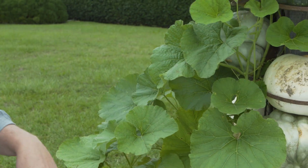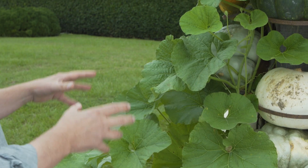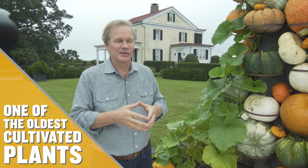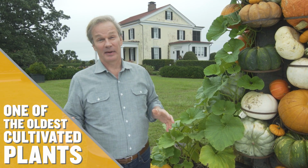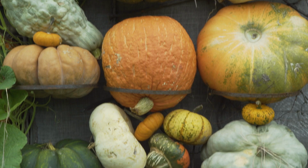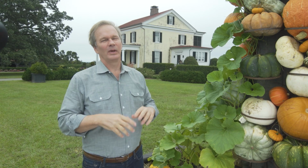In the past we've used dried vines, but here we planted some gourds. You see, gourds are one of the oldest cultivated plants man has been associated with. A long time ago they were very useful for vessels for cooking or storage and vessels for holding water. We like to use gourds in creative ways here at the farm.